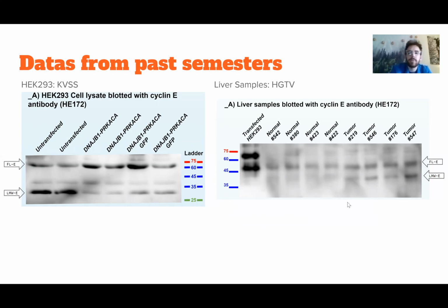In the liver samples, in the normal, along with that arrow, if you look at that again, the full length is sitting around the 50. There's full length in every single one of them, but only in the tumor are you seeing the low molecular weight.